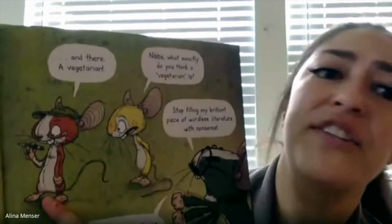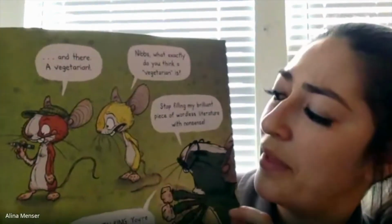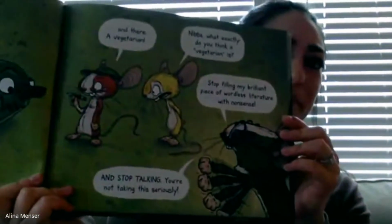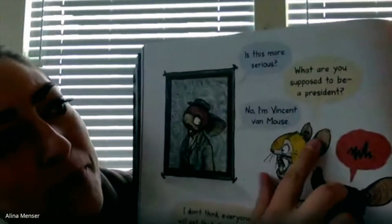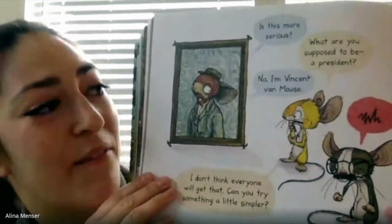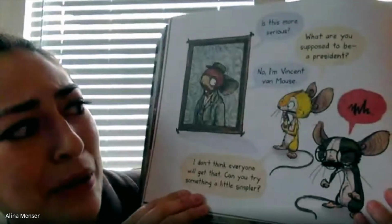And there, a vegetarian. Nibs, what exactly do you think a vegetarian is? Stop filling my brilliant piece of wordless literature with nonsense! And stop talking! You're not taking this seriously! Is this more serious? What are you supposed to be, a president? No, I'm Vincent Van Mouse. This is based off of a really famous painting by Van Gogh. I don't think everybody will get that. Can you try something a little simpler?